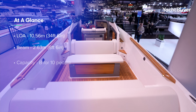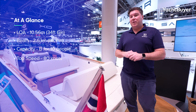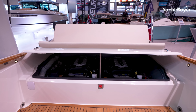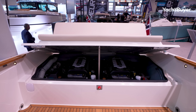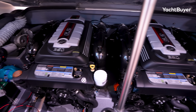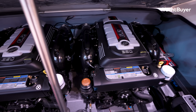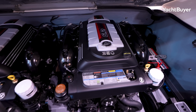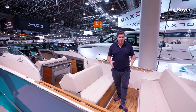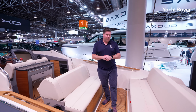This one has got the relatively small twin 350 horsepower 6.2 litre V8s. This will do 55 knots. But you can have it with the entire Mercury racing range. You can have it with twin 1,130 horsepower engines for over 80 knots at the top end, though that may not be in budget anymore. But aside from being an amazing performance machine, there's some really clever stuff going on board this boat.